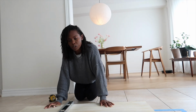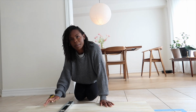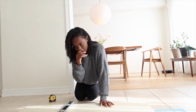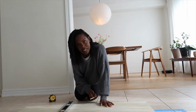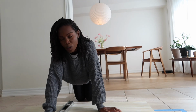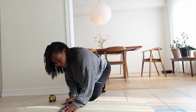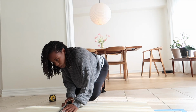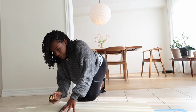So I'm measuring the piece of wood that I need. I'm gonna go cut it. We'll come back, make sure it fits, and then we'll begin priming and painting. This shouldn't be a hard project, but for some reason, the easiest projects always take the longest. I definitely should have asked them to cut this for me at Home Depot, but I just wasn't thinking.